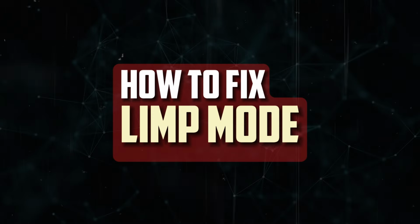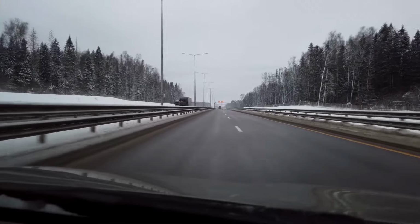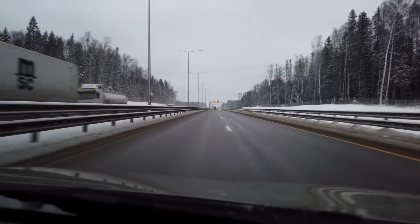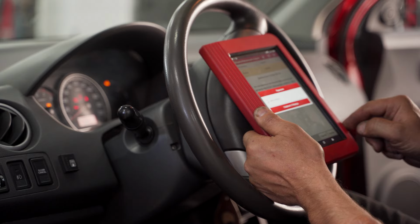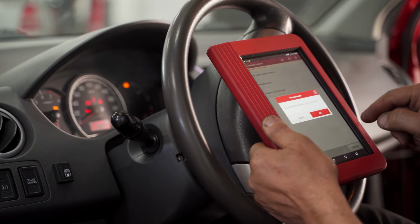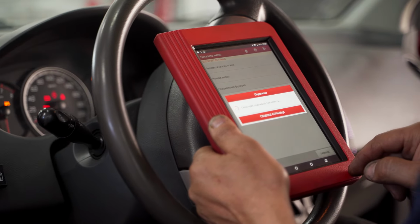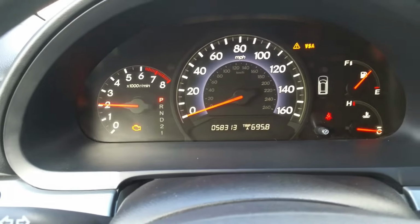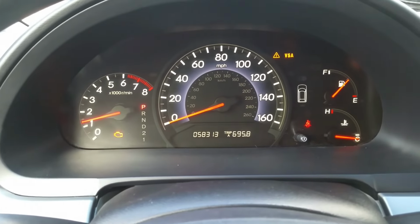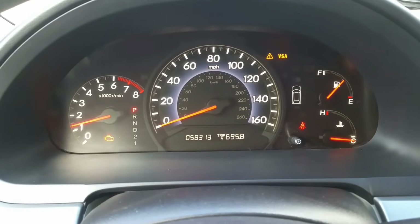How to fix limp mode. Since limp mode is so complicated, the best way to resolve it is to use a scanner to read the codes that are stored on the car's computer. This is the most effective method of identifying malfunctioning parts if all fluids are at the correct level and check out clean. The codes will be read by an OBD scanner, which will then indicate which sensors or components require replacement.